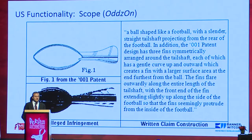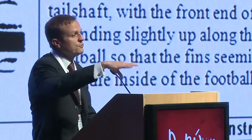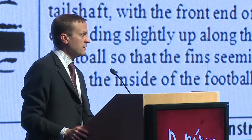There are a lot of people in the United States that would look at these and would find infringement between the two of these. However, for example, if you look at the very bottom, the last two lines, so the fins seemingly protrude from the inside of the football. That is now a legal requirement of the claimed design. And because the alleged infringement on the bottom did not have fins going into the actual football, there could be no infringement as a matter of law. I would submit this is incorrect, and there is much controversy about this, and it is the way that the judge perhaps could control how the jury's outcome could come about.